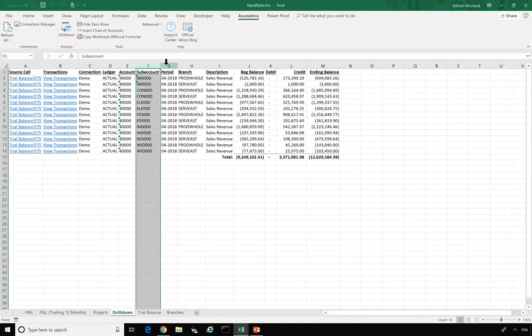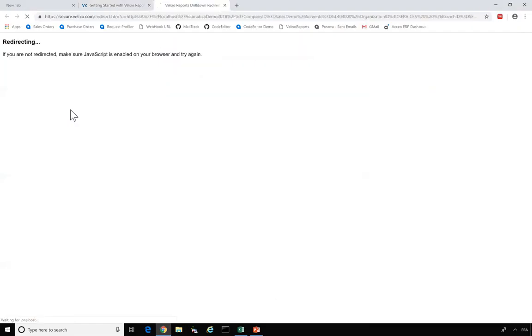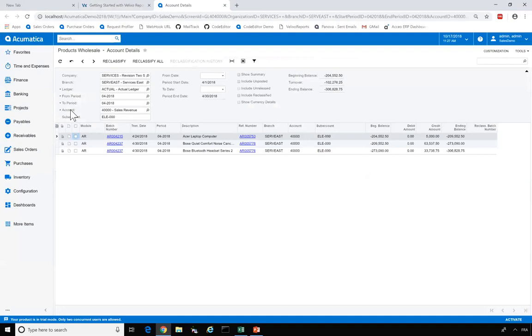But you also have a summary by sub-account, by period, and by branch. So from there, I can easily click on the View Transaction link, and my web browser will open and take me to the Acumatica account details screen. I was already logged into Acumatica, so the system did not ask me for my username and password. So now I'm inside the Acumatica environment.